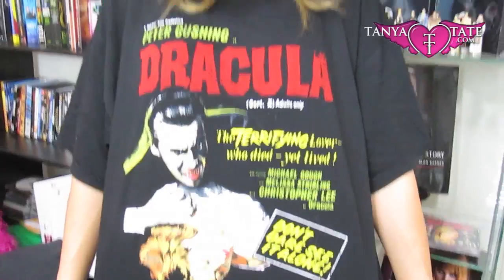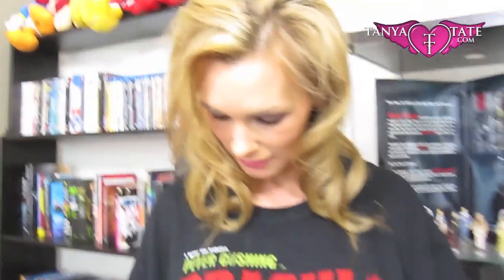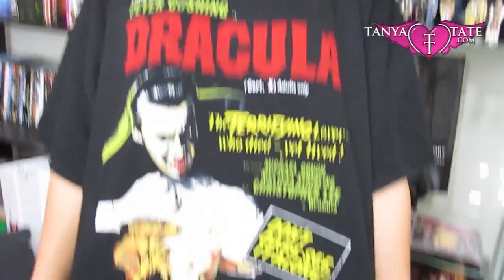Can you see it? There we go, Christopher Lee on there as well. As Dracula. Yay. He needs to come a bit lower now.